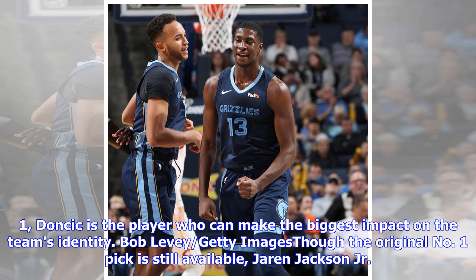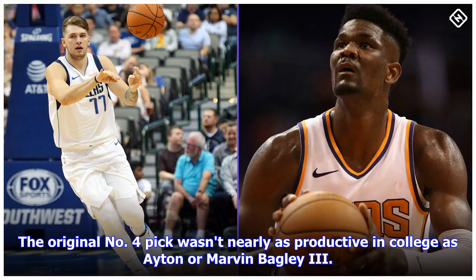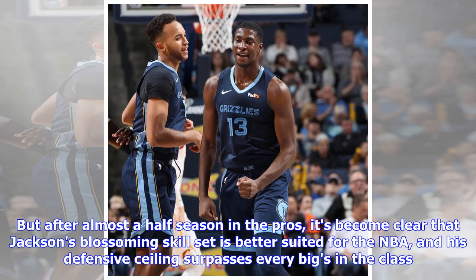Bob Levy, Getty Images. The original No. 1 pick is still available. Jaren Jackson Jr. gets the nod from the Sacramento Kings for his two-way versatility and fit. He's also a year younger than Ayton and clearly the more threatening shooter and rangy defender. Jackson's ability to stretch the floor and play power forward would work nicely alongside the interior-oriented Willie Cauley-Stein. The original No. 4 pick wasn't nearly as productive in college as Ayton or Marvin Bagley III. But after almost a half season in the pros, it's become clear that Jackson's blossoming skill set is better suited for the NBA, and his defensive ceiling surpasses every big in the class.